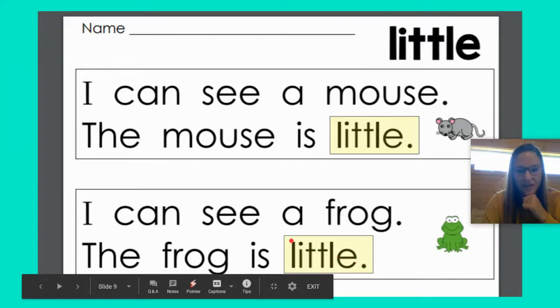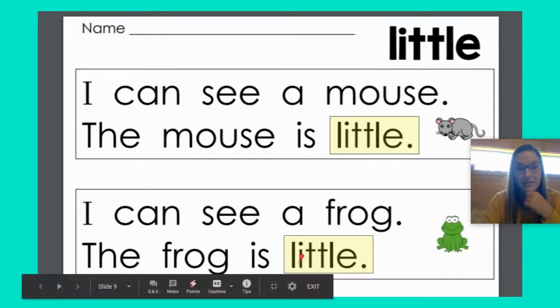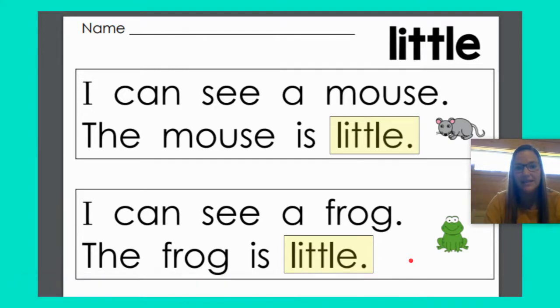And we can trace over it with my pointer. Ready? L I T T L E, little. Every time we trace our sight words, our mouth needs to be saying the letters. That's how our brain remembers things, okay? So when you work on your sight words here in just a little bit at home, make sure that you are saying the letters as you trace them, okay? You could even pause this video right here and go back and read these sentences again all by yourself because I bet you all could do it.